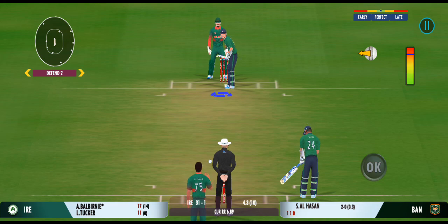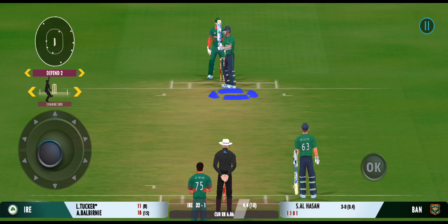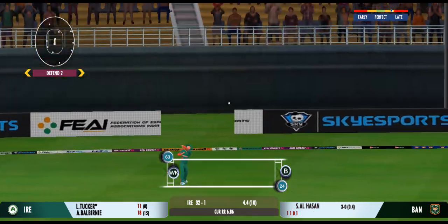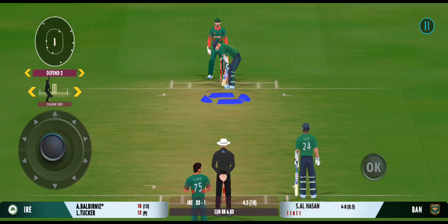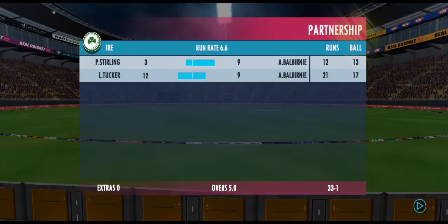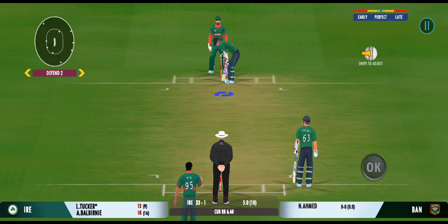It's a full house here, and what an atmosphere we've had for this match. Very good running between the wickets. Squeeze a single there, good running. Well, the captain has been very smart with his bowling changes. Spin him back. I think that's a good move. He decided to bowl that from round the wicket.